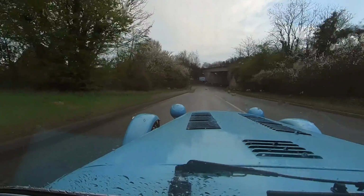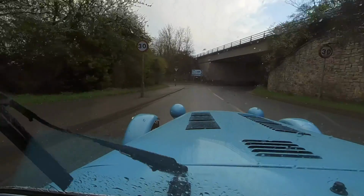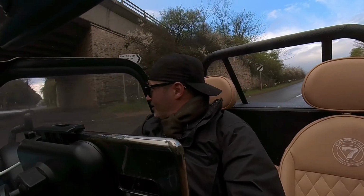Just trying to find somewhere to pull over. Right, 30 miles an hour. That's probably going to be a pull-over-y sort of... Oh, hang on, there's a pub.